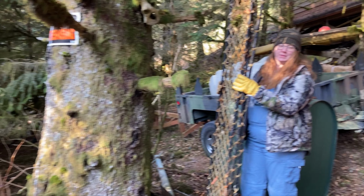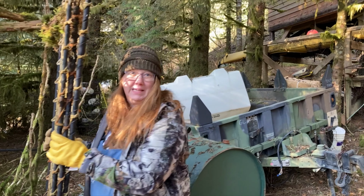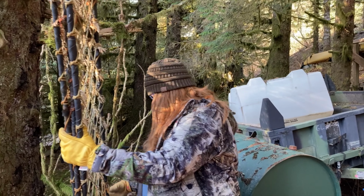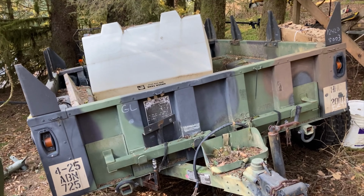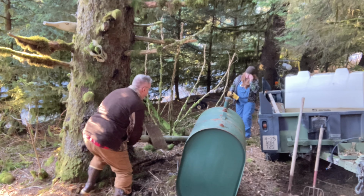Jen's here working. Yep, I'm gonna move these over to my garden. I think these are gonna be great if we want to do any kind of beans or something. So yeah, creative stuff. Now this trailer, we have a plan coming for that. That's a future video. Over here's the spot we're gonna be clearing.